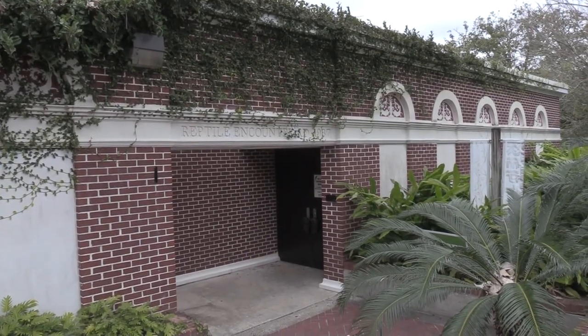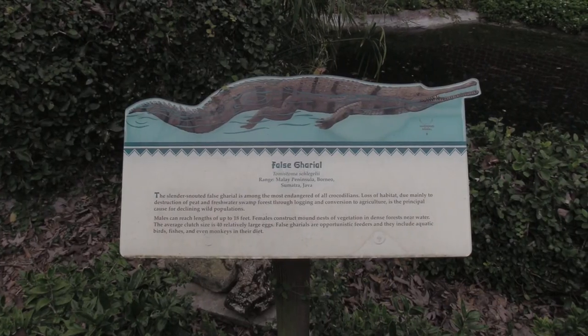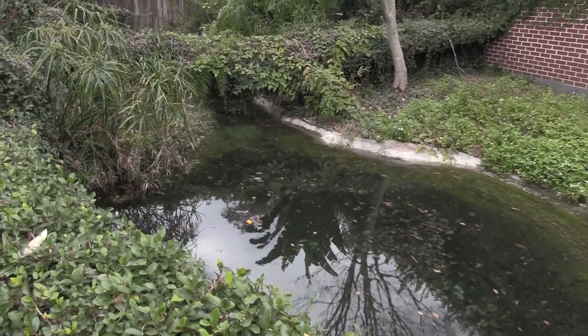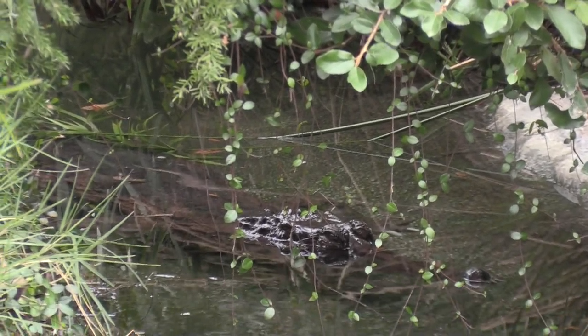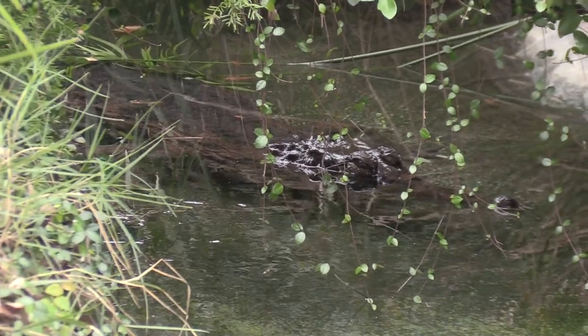It's the old reptile house. So I guess normally there'd be a false gharial in here. Well, actually, I think I do see him. Here we go, he's in the back. Yeah, false gharial right here. He's kind of in the back, so it's hard to get a really good look at him.